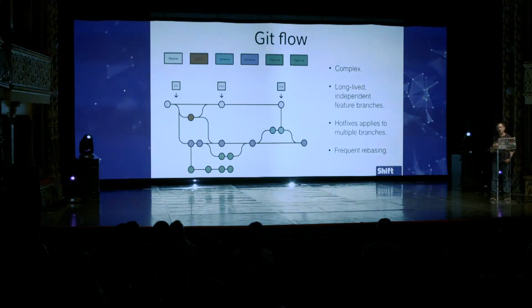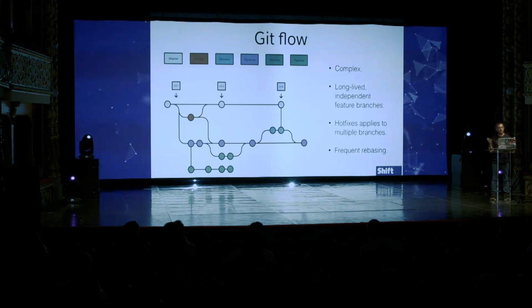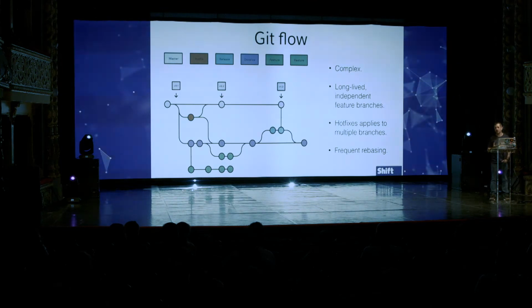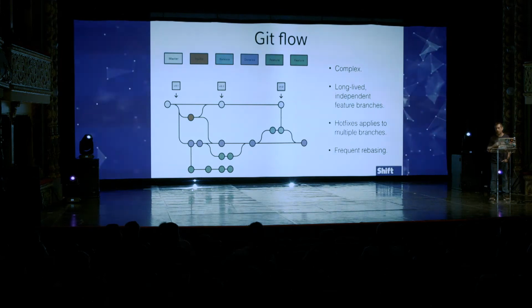So for a long time, GitFlow, this is a methodology that's championed by Atlassian and some other companies. GitFlow has been really popular. I assume most people here are familiar with the Git version control system. Successor to Subversion, it's certainly where you should be managing your code, and GitHub and Bitbucket are great options. But you can use both of these with most of these dev tools.